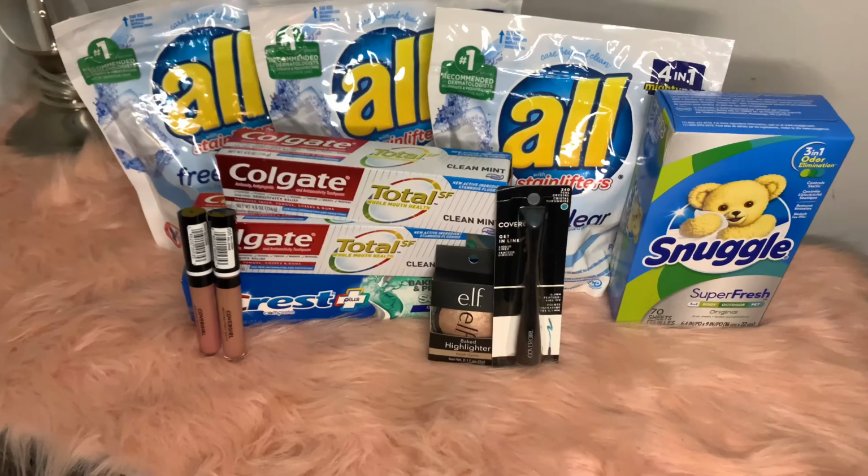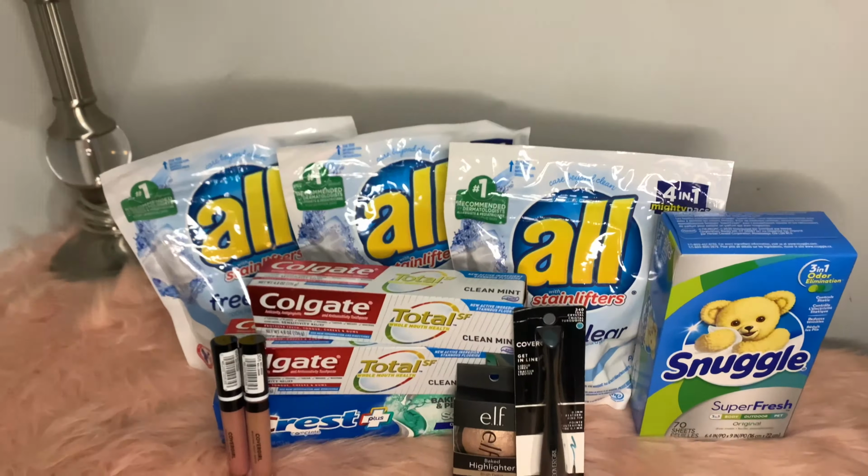I was in Walgreens today and I got some amazing deals, making this transaction just $2.52. So if you guys are interested in seeing those deals, then definitely stay tuned to this video. So here's my first transaction.